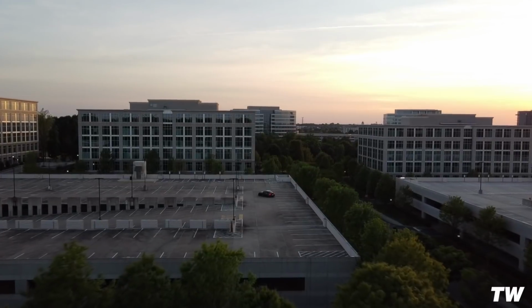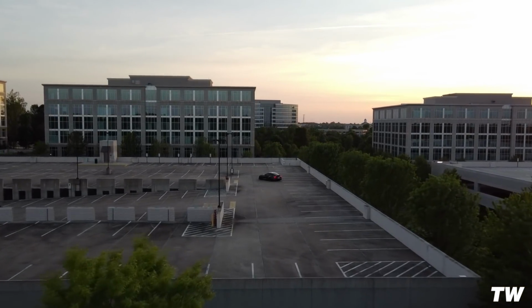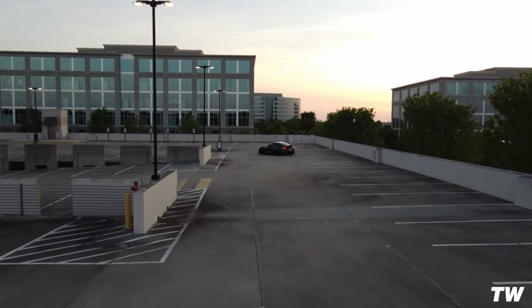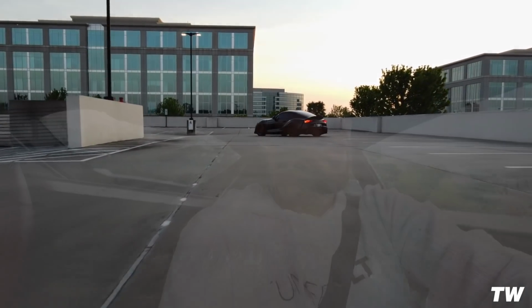One of the most common questions that I get about the Supra, especially from people who are looking to buy a 2020 or 2021 Supra, is which one to get. Do you get the 2020? Do you get the 2021? What are the differences? Are there any issues with the 2021 Supra?